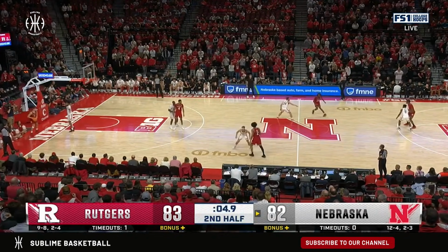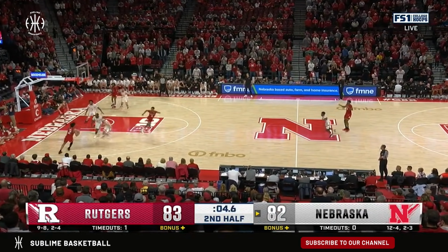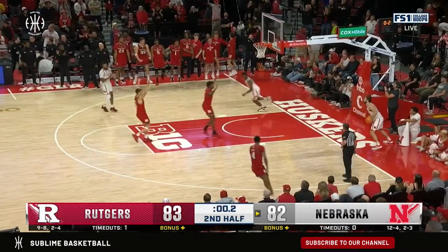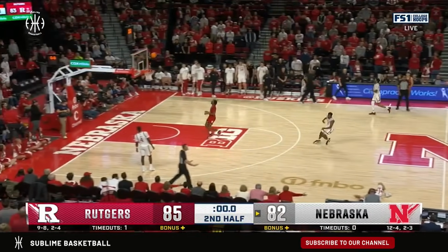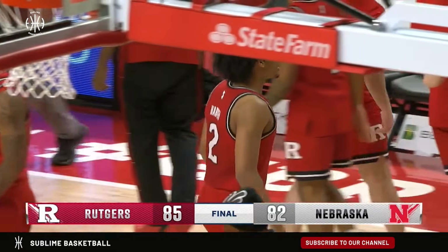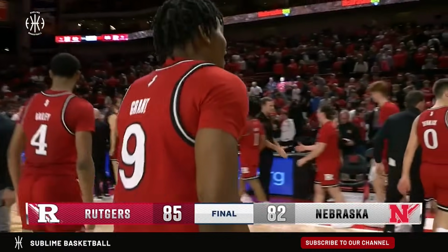Williams will guard the inbounder. Durkak will run the baseline. Looking for help. Gets Harper. Harper gets rid of it to Bailey. Bailey up the floor. All the way to Grant for the hammer. And with 0.2 of a second left, he puts the cherry on top of a Rutgers win. And the Scarlet Knights end Nebraska's 20-game home winning streak. 85-82 the final. Rutgers takes out Nebraska at home.